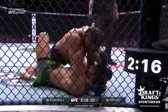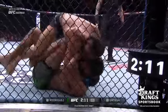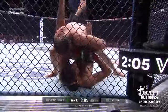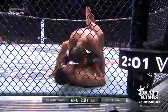Rodriguez seems pretty comfortable just sitting here, kind of getting his air back, trying to stay safe. He's not eating a lot of shots, and he's not fighting off submissions. So technically, he's just kind of trying to get his air back, buy some time. Guard closed for Rodriguez, 2 minutes in round 2.